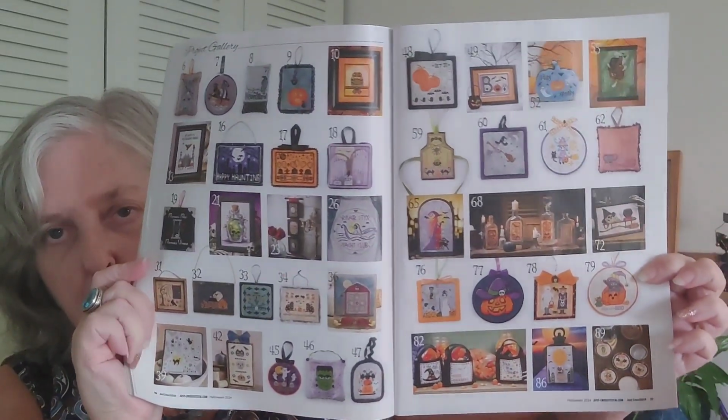And I think this might be, we're getting to the end. It might be the last one. Yes, that was the last one. And then of course at the back, they have the entire page showing you all of the designs. And I think that is it for this year's 2024 Halloween Special Collector's Issue.